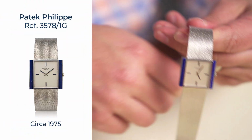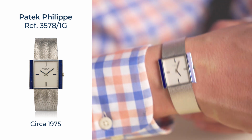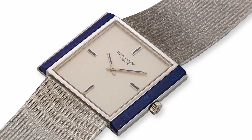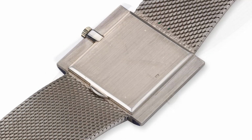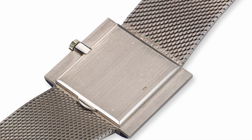And you could see it is just perfectly finished and just a testament to the brilliance of bracelet making from the era. As the 1960s moved on, elegance was paramount. In this reference 3578 in white gold, it just literally feels like it's a silk fabric on your wrist. It is so thin, so smooth, yet so heavy at the same time, but you could feel the texture when you're wearing the watch. This particular reference has 2 lines of lapis on the case and is nicknamed the Skater for its unusual aesthetic.